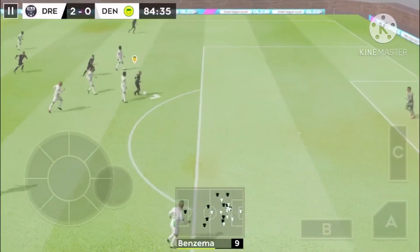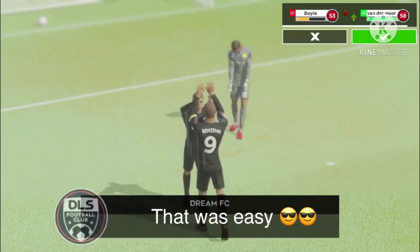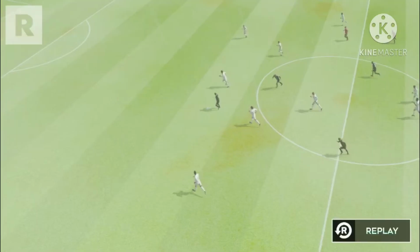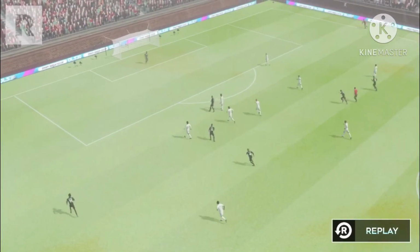5, 4, 3, 2, 1. Lovely bit of skill there. His teammates brought in to start the celebration. Great goal there. That was really well taken. Here's how they did it.